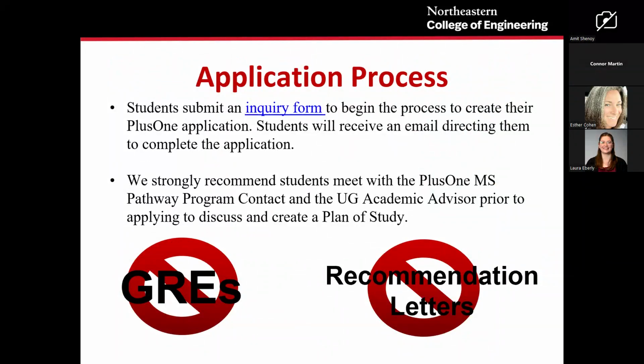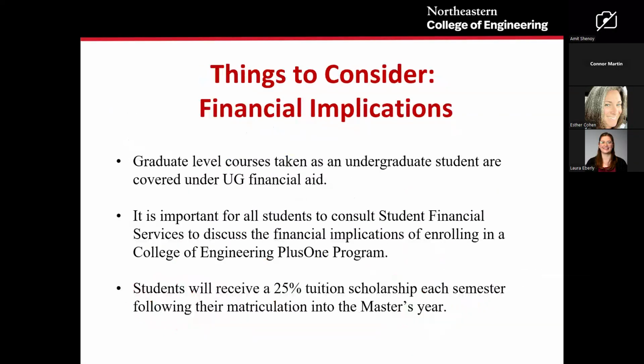And as Isabella was just saying, the application process is fairly simple. There are no GREs, there are no recommendation letters. Since you're already in the Northeastern system, it is really just about the pathway that's approved for your program. We have talked a little bit about the financial implications. There is a 25% tuition scholarship after you matriculate.